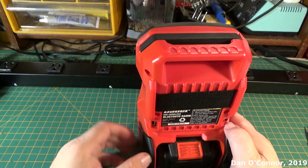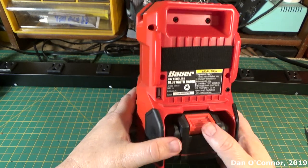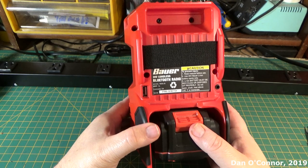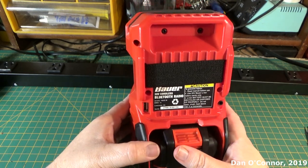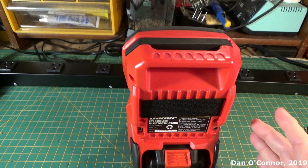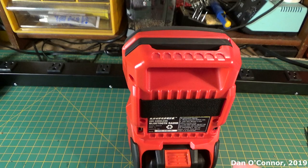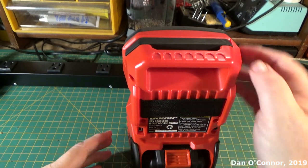It has a power charging port, 5 volts, and it has a little strap you can put your other devices in to hold them there. And it has an antenna.